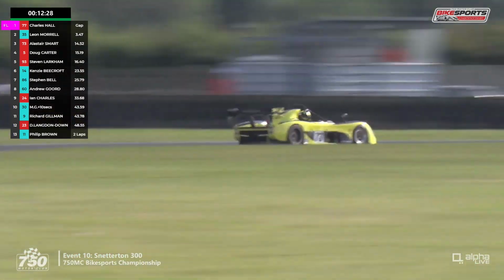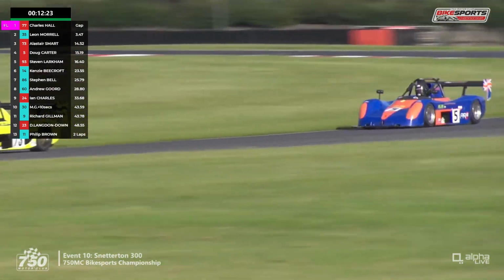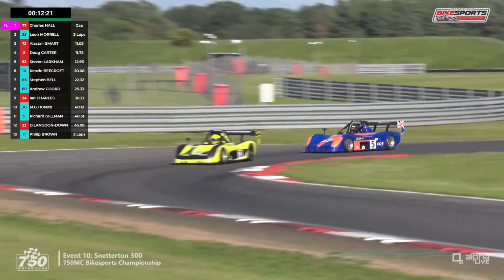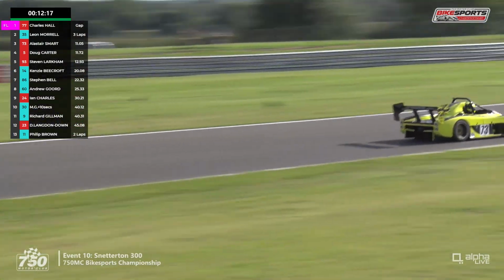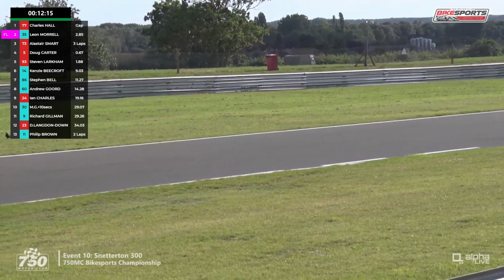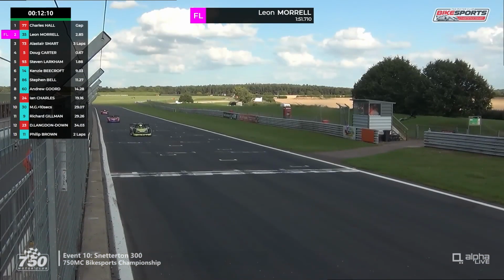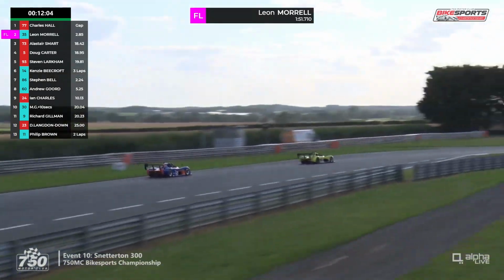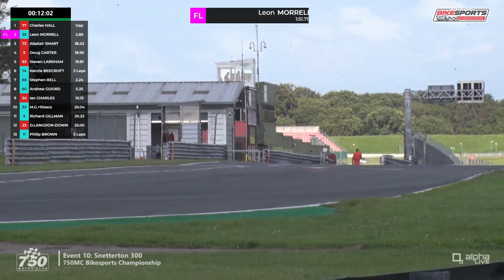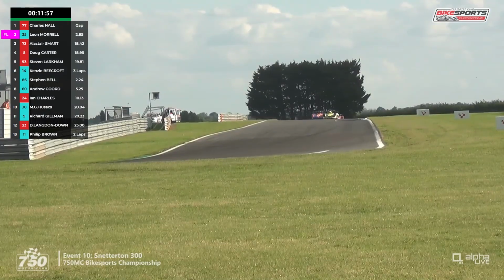So Smart in third position, through Coram he goes with Doug Carter behind him. A bit of a gap back to Stephen Larkham now, who was about 1.2 seconds behind Carter at the start of the lap, but that might have stretched a little bit now. Liam Morrell's just done the best lap of the race, a 151.71. Best lap in the race was a 150.52, so some way off that mark, but Morrell has got the lead down to Charles Hall to less than 3 seconds now.